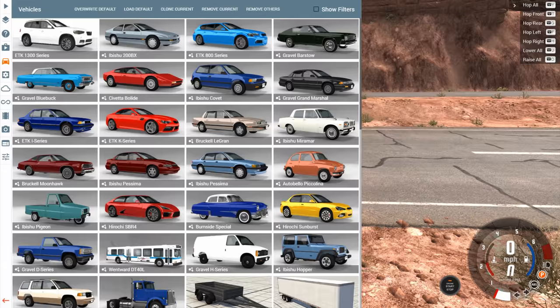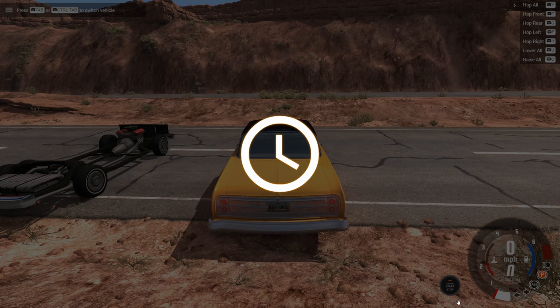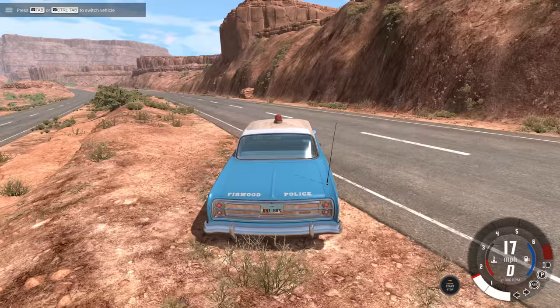And now we're already going to change vehicles. So we're going to go with the Police Interceptor version, which I skipped over because the Police Interceptor is based on the vehicle we were just driving. So it is a 400 horsepower police vehicle. It is a good upgrade over the other one. And here's the paint job on it.